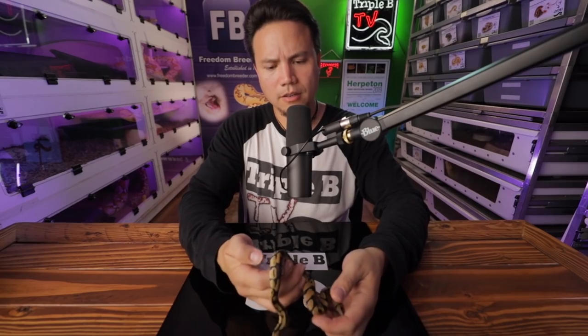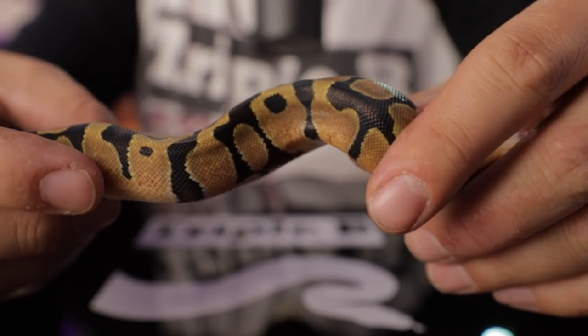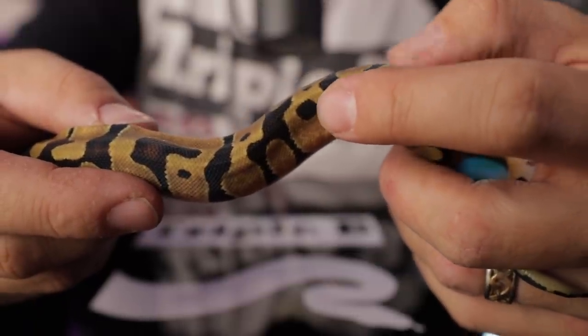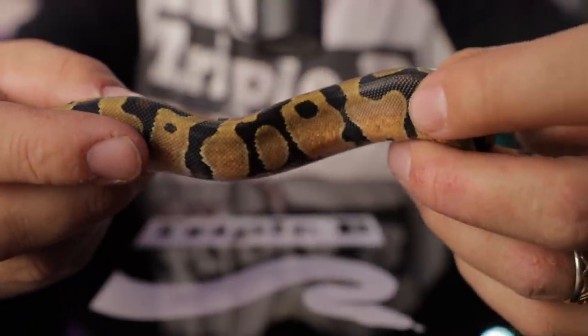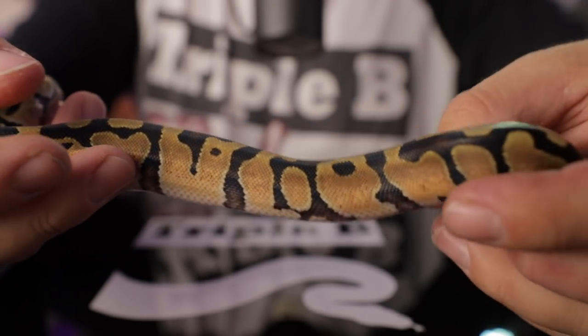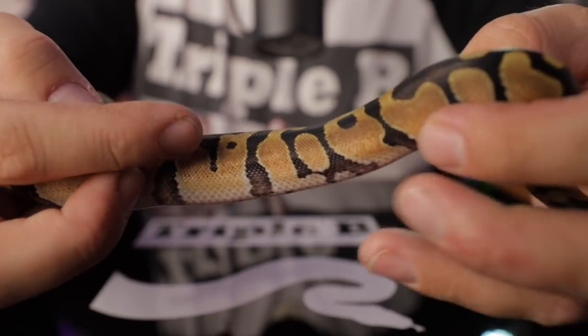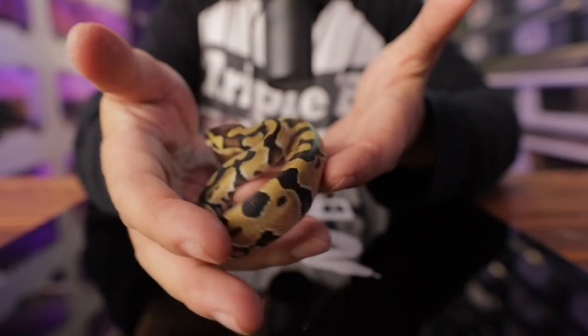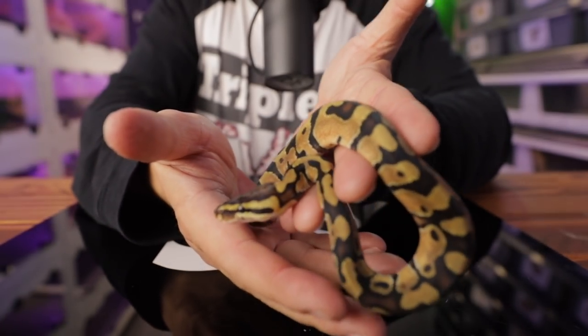Definitely a good-looking snake. One of his defining characteristics here is that big, open keyhole on the top there that you can see right there. It's kind of a big one. It kind of stands out, whereas a lot of Enchi don't have big ones like that. They usually have little tiny openings like that. That's the one thing that really stands out about this guy for me. Let's see if we can get a nice whole snake shot here of him for you.